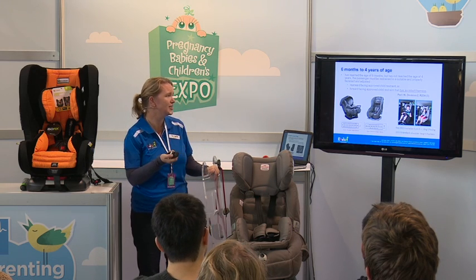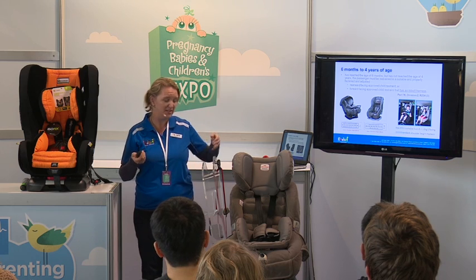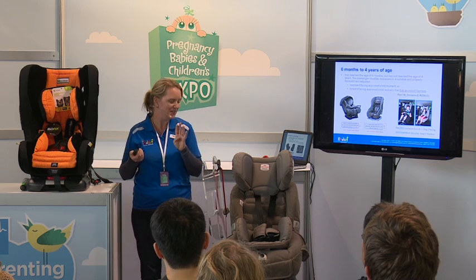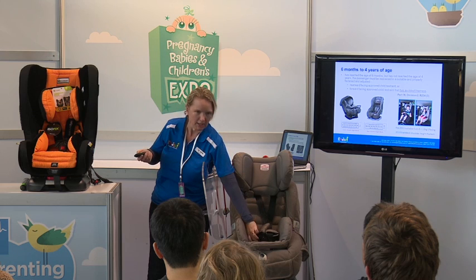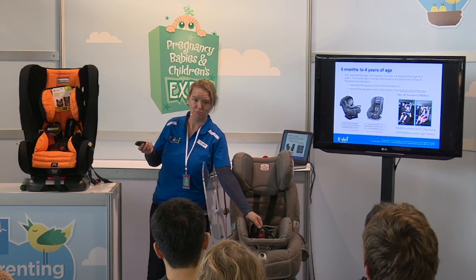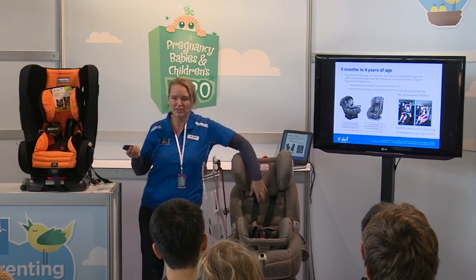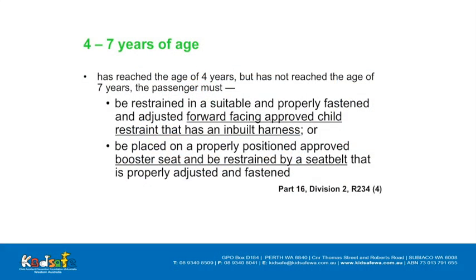Right, so the next stage is you can turn baby, as we said, once over 6 months and they meet the height marker, but they must stay in an inbuilt harness until they're 4 years of age. An inbuilt harness is one like this. So you've got your shoulders, your hips, and up between the legs. Now if they still fit in the inbuilt harness beyond 4, then keep them in there. Keep them in the inbuilt harness for as long as possible for the same reasons, it's your safest option. So the next stage is 4 to 7.